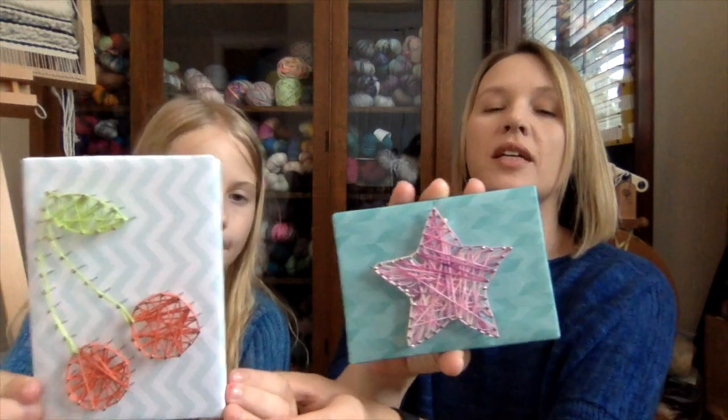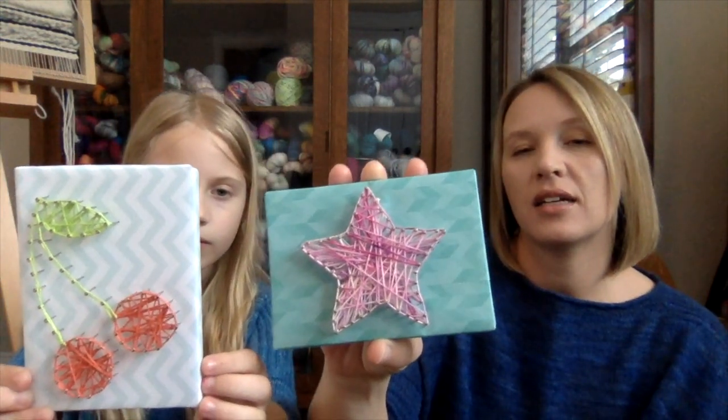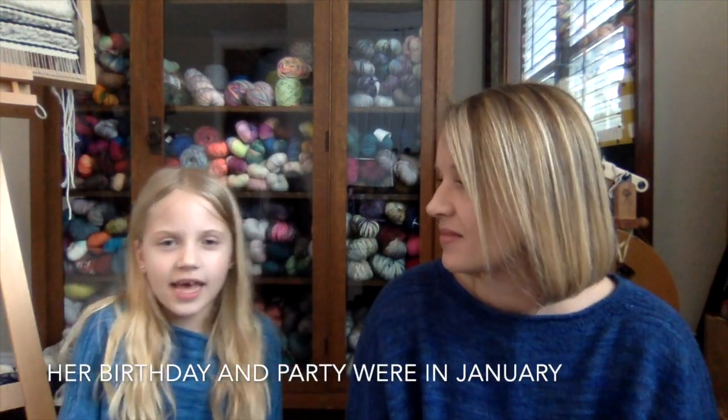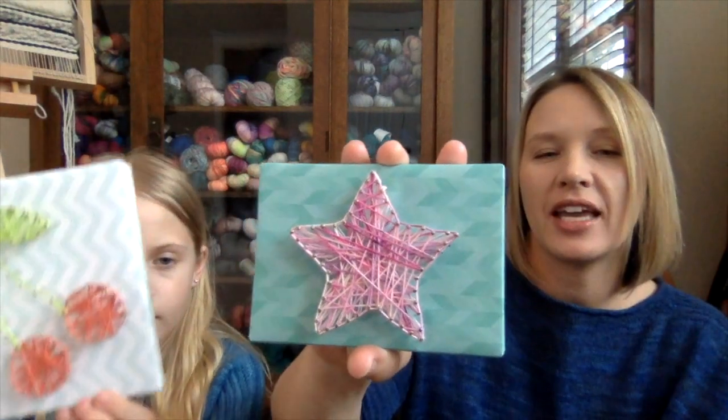Pull it closer to me, then they can see it. Yeah, so Caitlin got a kit. Did you get a kit for this? I got a kit from one of my friends at my birthday party. We went to Kate's Gate, and my friend Abby, her mom is my mom's knitting friend. She knows that I love art, so she gave me a string art thing. Yeah, so it came with everything we needed to make these projects.